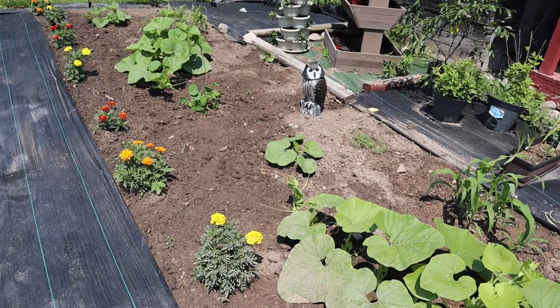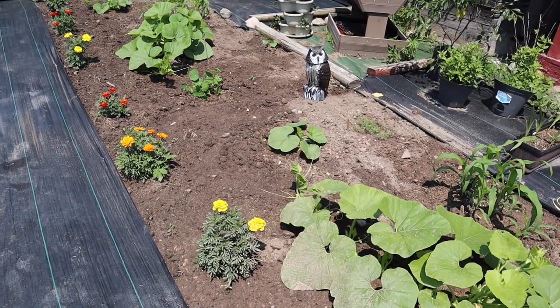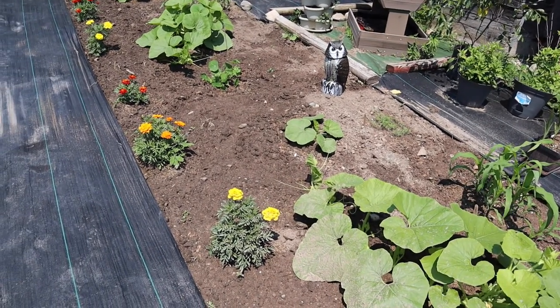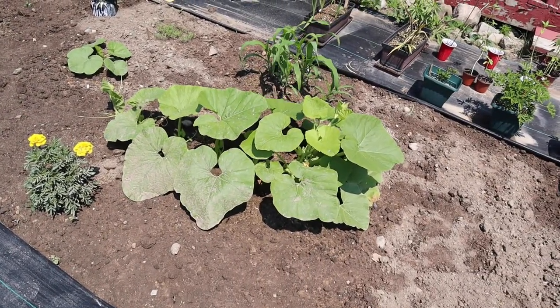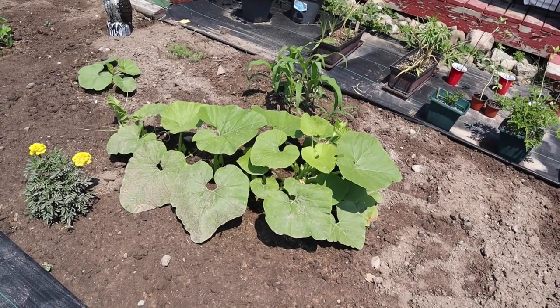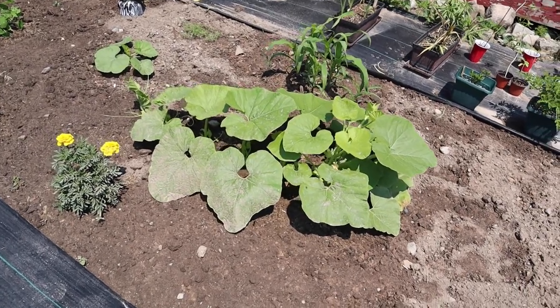And there's my owl, hoping to scare off the rabbits or anything else here until I can get my fence up and my garden protected that way. So here is the Big Max pumpkin. The pumpkins can reach 100 pounds or more. The grandkids are gonna love that. So we'll see if I actually get some.